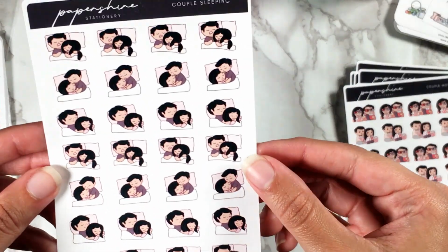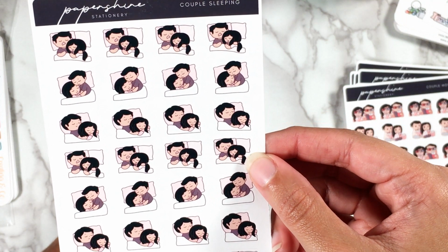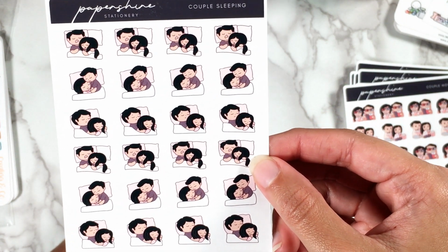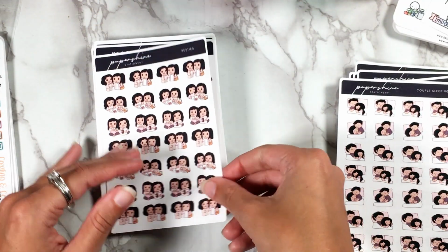Then we have sleeping. I was going to use this to mark our sleep-in Saturdays, because Saturday was the one day that we both had off work, so he would come over and we would get to sleep in, and that would be our only day to do that. So I'll mark that quite a lot.